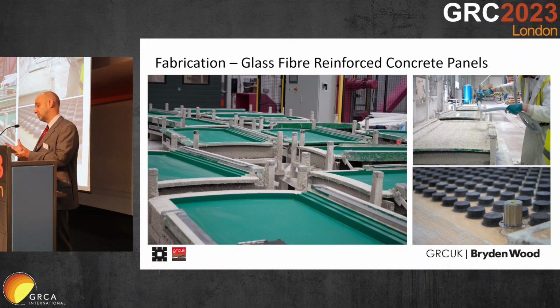In some cases we did manage to split some panels to make it a bit easier, but in other cases the factory had special solutions with some of these acoustic holes. They had to be taken out from the back before demolding in general. So it was really tricky for everyone.